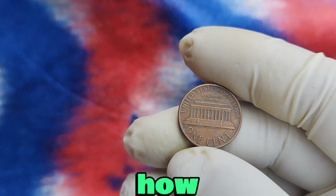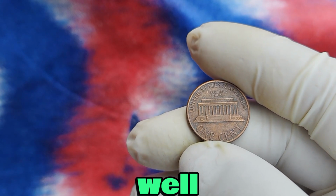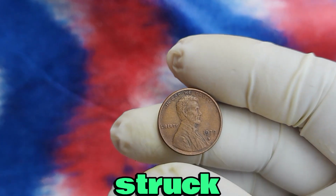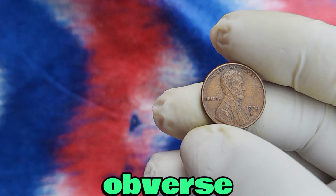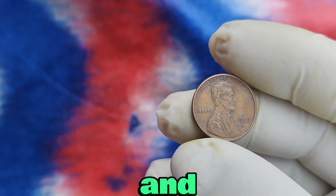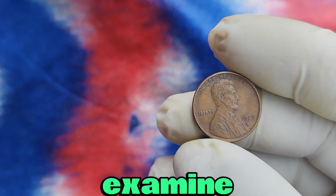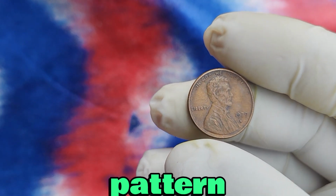But wait, how can you spot a 1979 D ultra-high relief penny in the wild? Well, it takes a trained eye, but the most obvious signs are the deeply struck features on both sides of the coin. Lincoln's image on the obverse will have sharply raised details, and the reverse of the coin, the Lincoln Memorial, will have extra depth and definition. If you think you found one, you'll want to carefully examine it with a magnifying glass to see if it matches the ultra-high relief pattern.